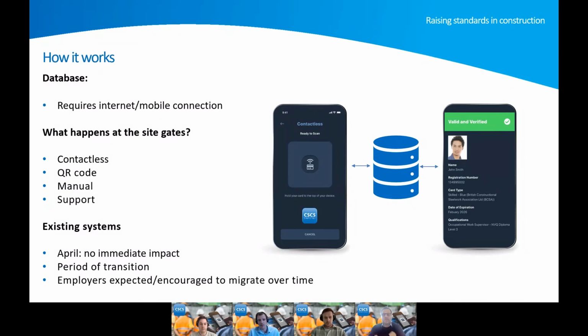Ultimately, if the card has a chip, if it has that contactless sign, it's a contactless card. If it has a QR code, it's a QR code read. Otherwise, it's going to be a manual entry. There's also a support and help section within the app, both for failed reads and if you need to contact support or to report instances of fraudulent activity, then you can do so through the app.